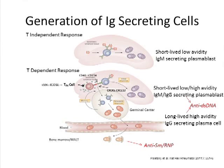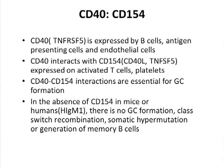Well, the next thing is that after they finally get positioned and the T-follicular helper cell is activated, the interaction occurs uniquely through CD40 on the B cell and CD40 ligand on the activated T cell. And what are these? Well, CD40 is expressed by B cells, also by antigen-presenting cells and endothelial cells. It interacts with its ligand, which is expressed on activated T cells, but also on platelets. This interaction is essential for germinal center formation. In the absence of the ligand in mice or humans, there's no germinal center formation, no class switch recombination, no somatic mutation, and no generation of memory cells. And in humans, these kids have hyper-IgM syndrome, a severe form of immunodeficiency. So this is another essential step in generating germinal center reactions and an excellent target for a disease that's mediated by germinal center reactions.